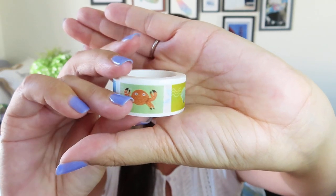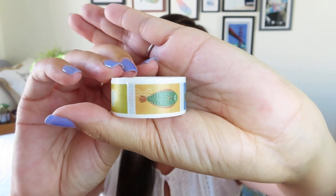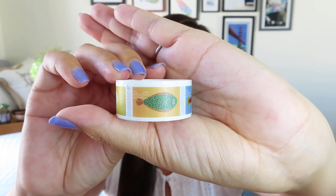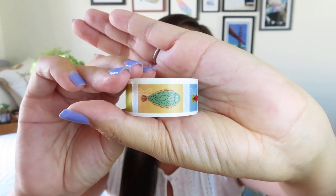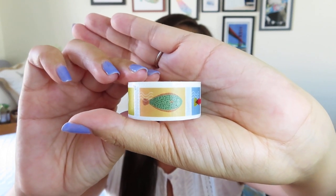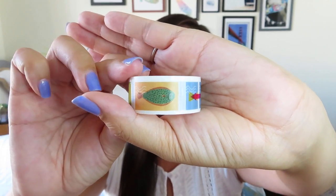Let me see if I can spin that around and get the fish to show up. So super cute. It does look like it's a little bit translucent or see-through, so you're not necessarily going to be able to cover things up with this washi tape. And I really like when it's really solid versus transparent, but we will definitely have fun with it.